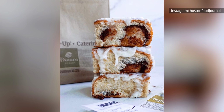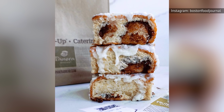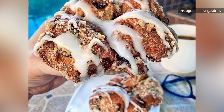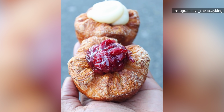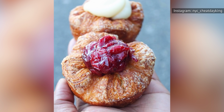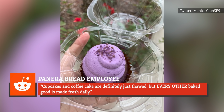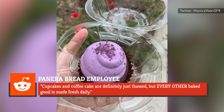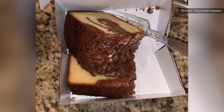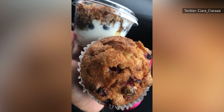One Panera Bread employee took to Reddit to explain some misconceptions about the chain restaurant. One revelation is particularly shocking, especially because the menu item in question is kind of in the title of Panera Bread. You would expect their baked goods to be special and delicious, but unfortunately, not all of them are. The employee explained, "Cupcakes and coffee cake are definitely just thawed, but every other baked good is made fresh daily." It's unfortunate that the cupcakes and coffee cake aren't as fresh as the bagels or muffins, but at least now you know what to steer clear of.